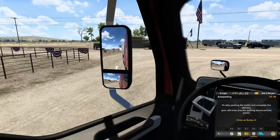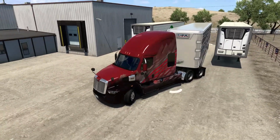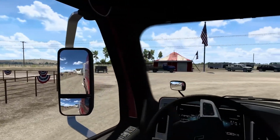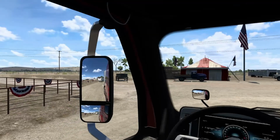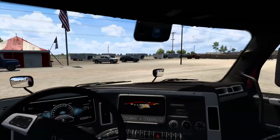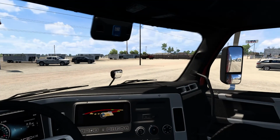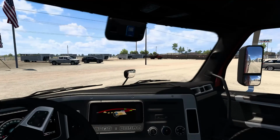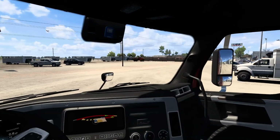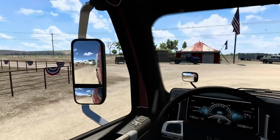Oops. Well, what is going on here, they say. At least, hey, at least we haven't hit anything, right? That's the goal. Not to hit anything. We've hit enough stuff in our time, so let's not hit any more. Okay, there we go. Alright. That's good. There we go. That's not so bad.